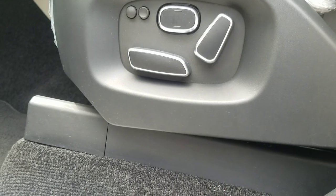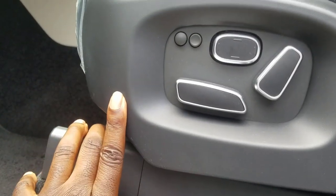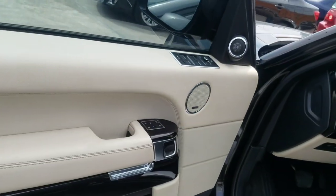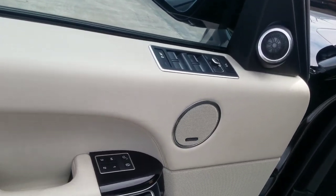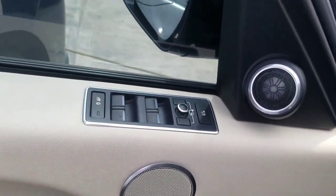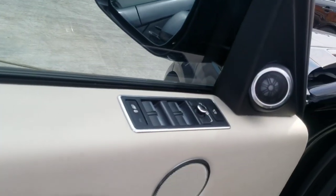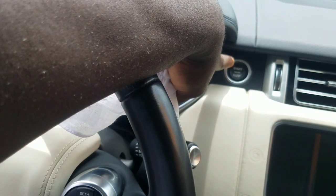I don't know why nobody else does that. It's because they don't want to do it like Mercedes-Benz, or they have some sort of patent on that kind of design. But the position of Mercedes having theirs here is not really cool. I don't like it at all. The Land Rover has their window switches here. I wouldn't say I'm a fan of it, but this is the start stop button.